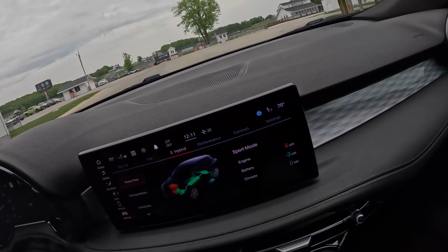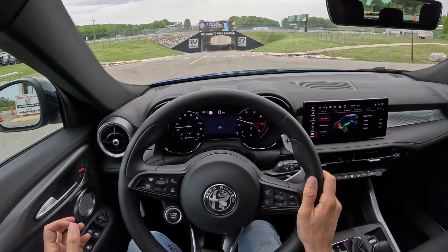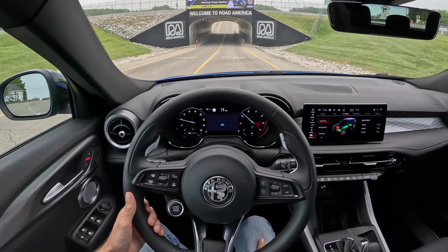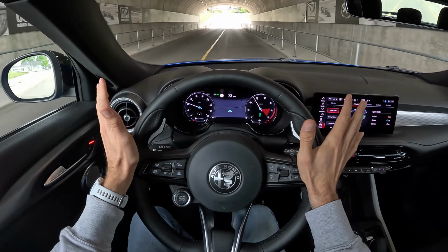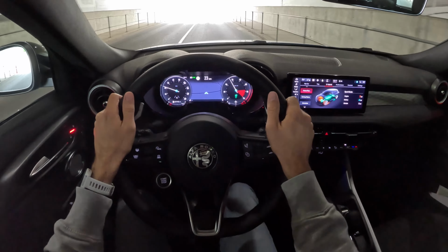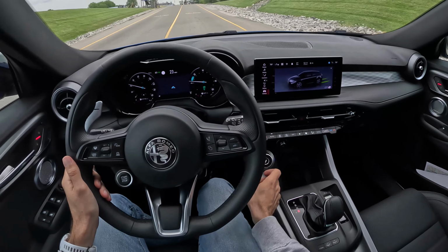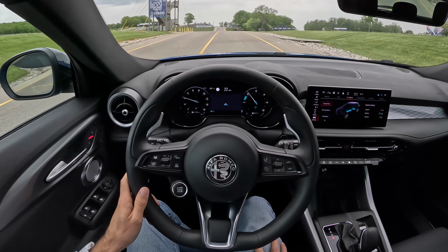Let me get my credentials so I can get back into Road America here. So 20-inch wheels, they might be just a touch overkill. You might be able to get a more supple ride out of this if you were to go to a smaller wheel with a little more sidewall and tire. Fine, but I think people want to feel like they're in something sporty, and I'm gonna go back into EV mode because that is the beauty of a PHEV.